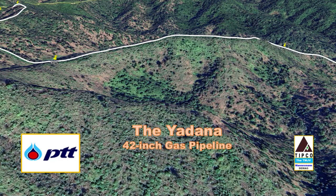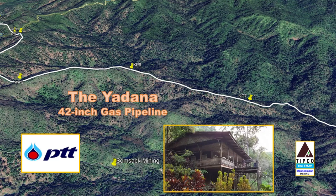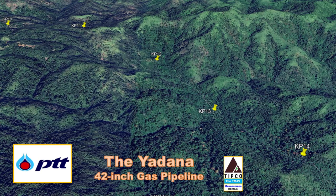The pipeline then continues through the mountains, passing Somsak mining at a distance of 1.1 kilometers and reaching mountain heights of up to 930 meters to the southeast in a beautiful natural environment. It's worth mentioning that we used Somsak mining as an accommodation place for our construction crew during the period of 1997 to 1998. The pipeline then continues its winding way through the mountains.